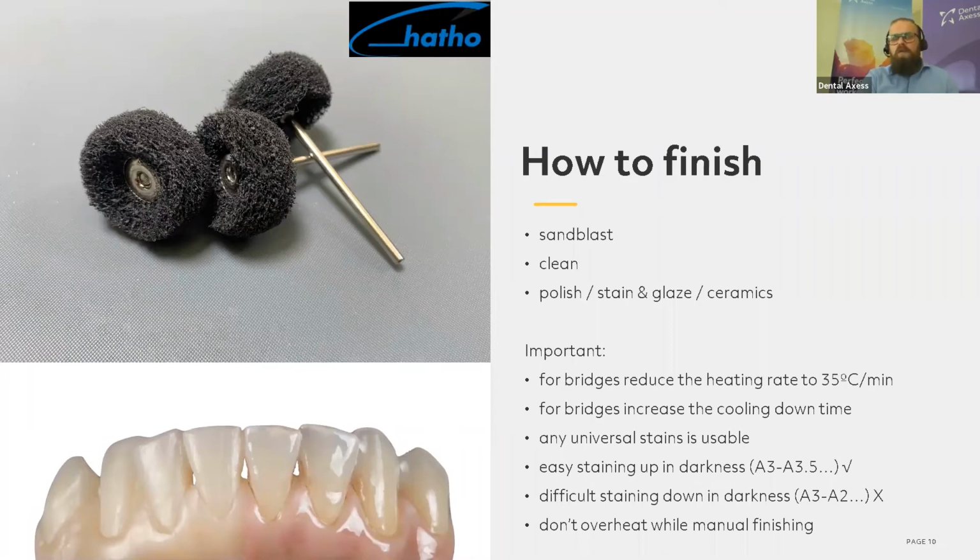If you cool down too fast, or take it out of the furnace too fast, if it's still up to 400 degrees or higher, don't take it out. It will definitely create stress in your material, and you might not even see it now, but you can even see it in a couple of weeks or a couple of months, and you will have a failed restoration.